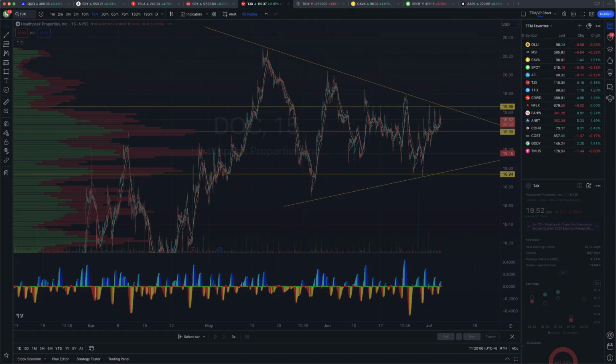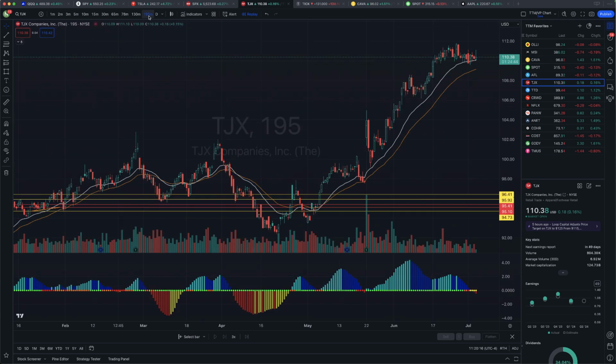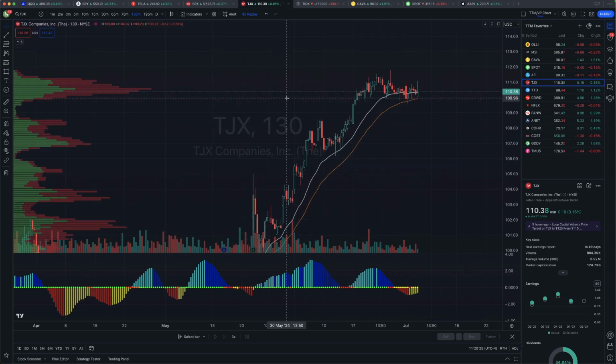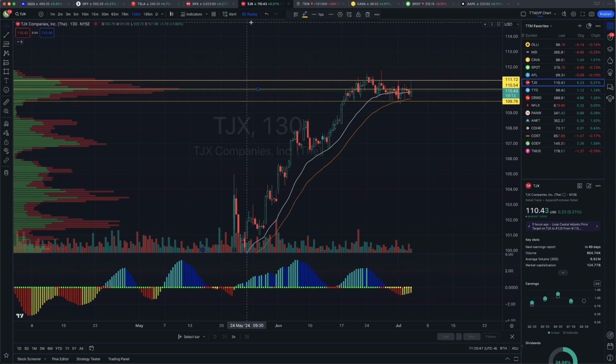Right? TJX, I believe on the 130, 195 looks pretty darn good. I do know that TJX is going to have some good options. So here's a much clearer value area low, right? And then we'll come up, maybe, interesting. Let's see how that looks there. 111.12. And then of course we're going to come in here and put in our value, our point of control.